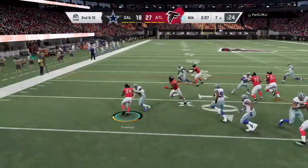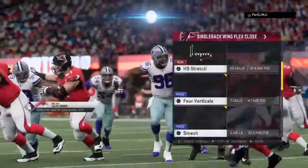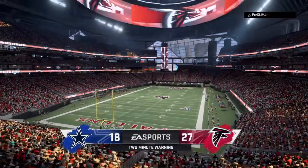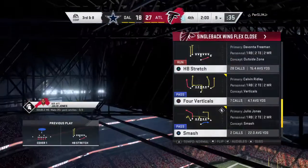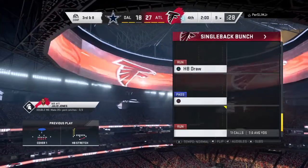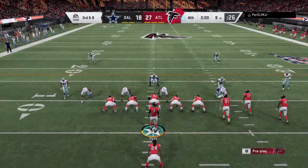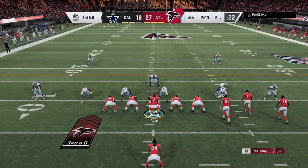And now a 10th carry for Freeman. And he's going to be taken down shy of the 10 right around the 9-yard line. 2 runs in a row, but only 2 yards to show for it. 2 minutes left to play in this football game here on EA Sports. So it's Falcon football as we welcome you back. And let's see what they've come up with offensively after having time to talk it over.